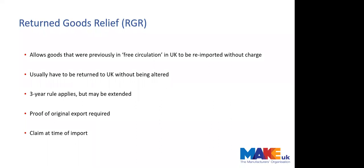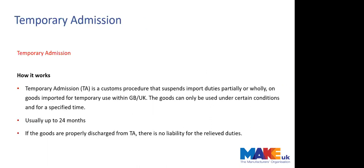You must be able to prove that the original goods were exported. So if you send those goods out and they're coming back, if you have the export declaration, that's enough for you to not have to pay import duty for goods that are coming back into the UK. And return goods relief is claimed at the time of import. And again, this is a point to bear in mind, that return goods relief works the other way as well. Goods being returned into the EU, which were originally supplied by them, can qualify for return goods relief from any import duty into the EU, providing you've got the correct records in place.